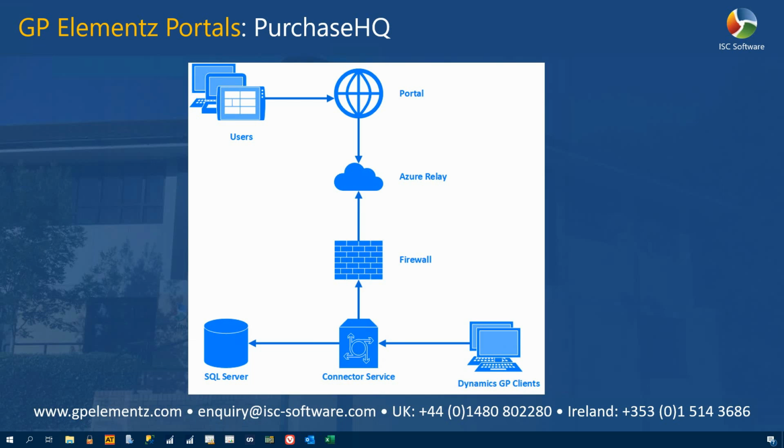As you can see on the diagram there's a few components involved in PurchaseHQ. The first is the connector service. This service handles all communication involved in PurchaseHQ. The first element is that there's a GP add-in which gets installed at the client, and this allows users to maintain the configuration of PurchaseHQ, and that information is stored in a SQL Server database. The connector service provides the communication between the GP add-in and the SQL Server database.